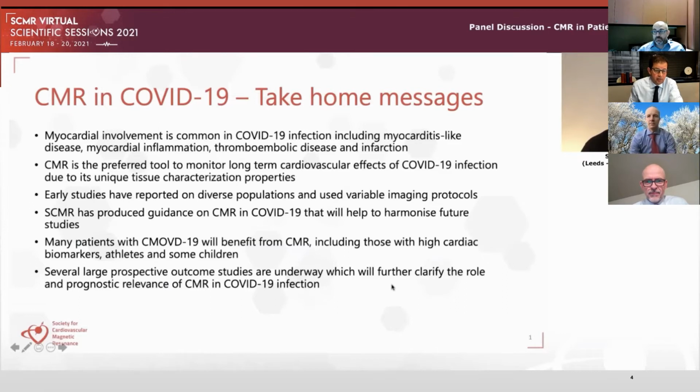The SCMR has actually provided some guidance on this, and I'll draw your attention to the website and the statement on this. Many patients may benefit from having a cardiac MRI, but I think the take-home message is that more data is needed, particularly when we look at prognostic information, and several large prospective outcome studies are currently underway, so stay tuned in this regard.